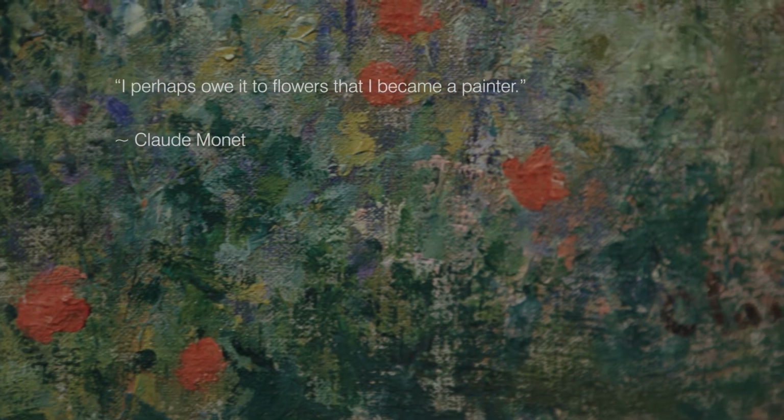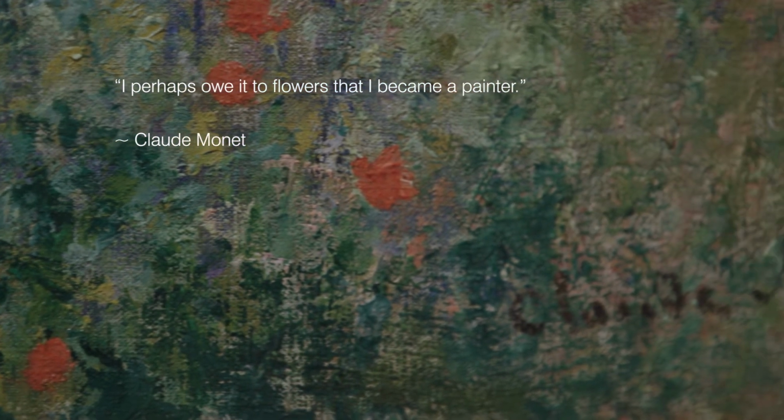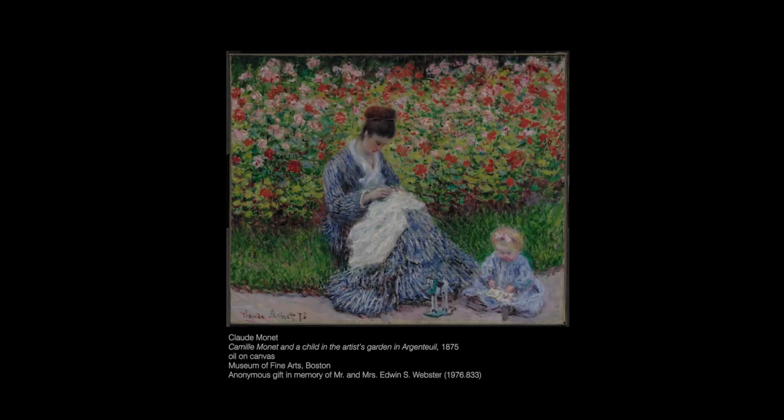Much, much later in life, Monet said, quote, "I perhaps owe it to flowers that I became a painter," which always comes to mind for me when seeing paintings like Meadow with Poplars, and even more so, Camille Monet and Child in the Artist's Garden in Argenteuil. It was while living in Argenteuil that Monet had his first opportunity to plan a garden, and here he began to integrate his efforts as a gardener and a painter.